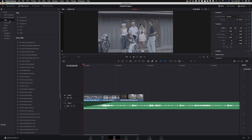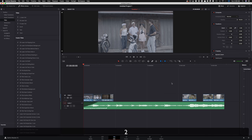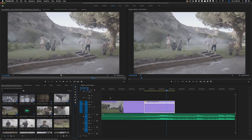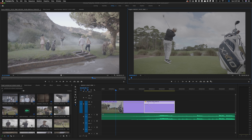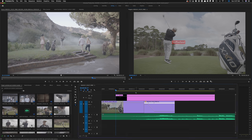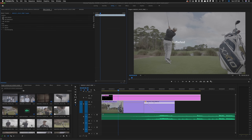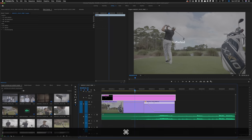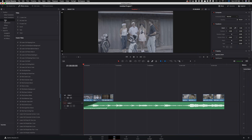Then you have your title tool available right here, which in Premiere Pro, you either have to click this guy and then click right here and start typing, and then you have the graphic, and then you can go in and make changes to it, make it bigger, whatever you want to do with it. So this is how it works in Premiere Pro for text, whereas in DaVinci Resolve, you go under the titles category in your effects library, and I can just grab my Text Plus.